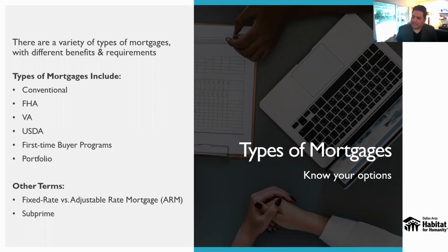But you also have to take a look at the terms that you're being put into, versus going through counseling, working with your counselor, and putting yourself in a situation where you don't need a subprime loan to get into that home. And again, those are all questions that you, as the home buyer, are going to have to really learn and ask yourself, right?